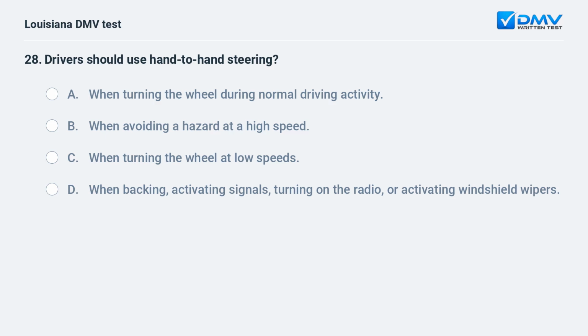Drivers should use hand-to-hand steering: A. When turning the wheel during normal driving activity. B. When avoiding a hazard at a high speed. C. When turning the wheel at low speeds. D. When backing, activating signals, turning on the radio, or activating windshield wipers.